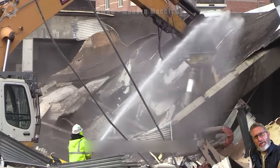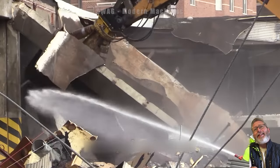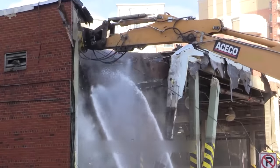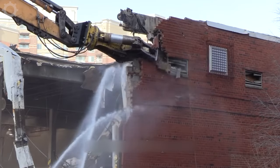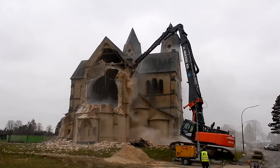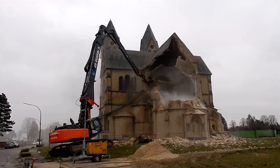We have to see Jumbo, Europe's largest demolition excavator, the Caterpillar 6015, weighing more than 350 tons. Urban renewal projects often rely on specialized demolition equipment to clear old buildings, paving the way for innovative architecture and modern city planning.